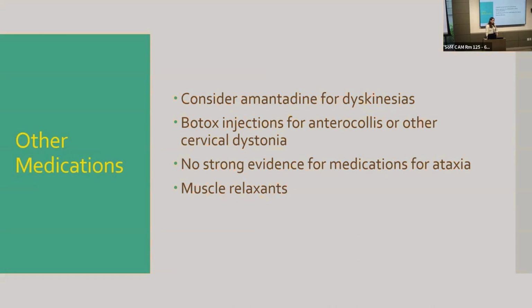Of course, you want to make sure the patient doesn't have a vitamin deficiency, which may be making things worse, like vitamin E or B12. Some patients that get more spasticity or spasms with the disease, we can use muscle relaxants, but we have to balance that against their not wanting to be sedated and or not wanting to fall.